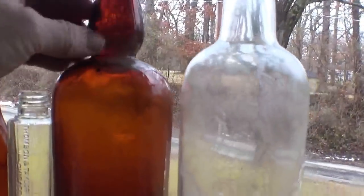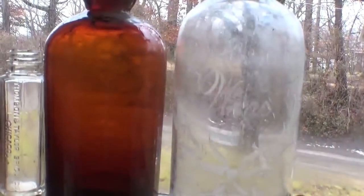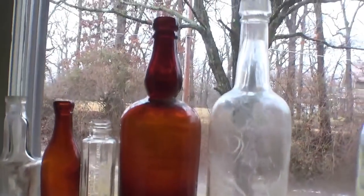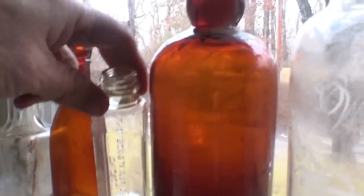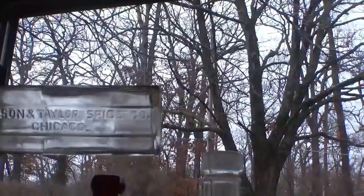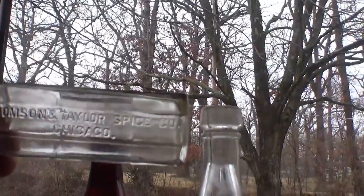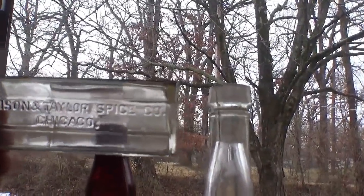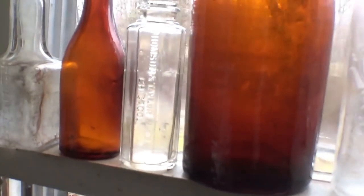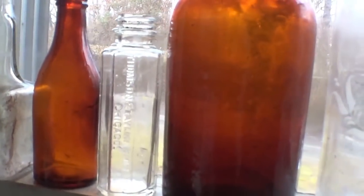And this is just a little unembossed hand-blown whiskey, but it's a nice bulged neck there, almost like a lady's leg neck. Nothing on it, but it's kind of a nice, pretty color, so you'd probably still bring $15 or $20. This is another hand-blown ground lip bottle, Thompson and Taylor Spice Company, Chicago. And later on, you see these Thompson and Taylor root beer bottles, and I'm assuming this is the same company. But this was predating that, and this had spice in it, some kind of cinnamon and paprika or whatever they were selling in that bottle. So that was kind of unusual. That's a hard to find bottle there.